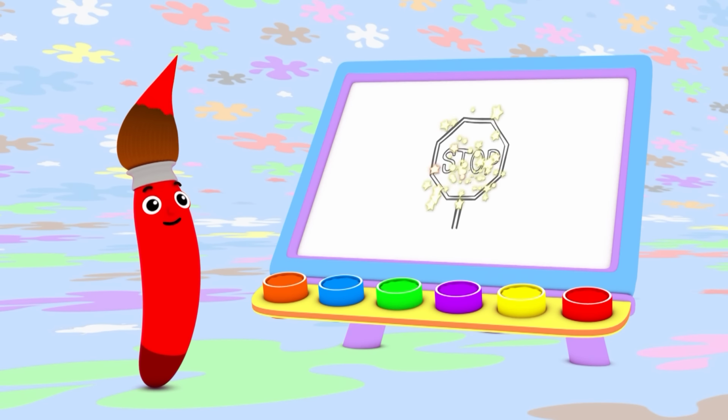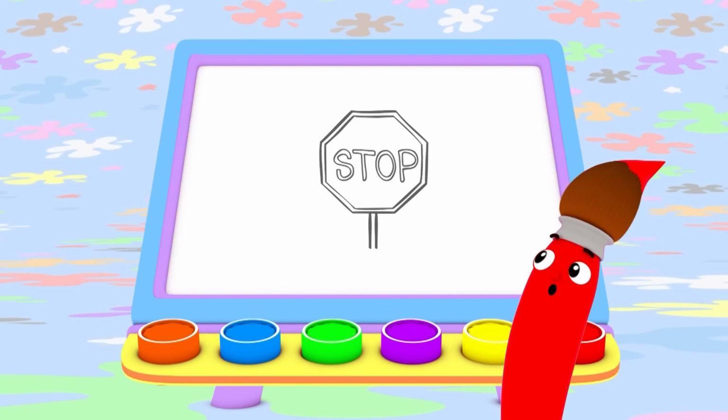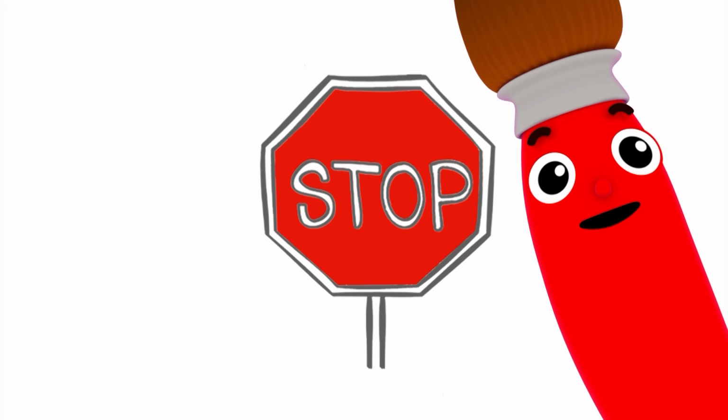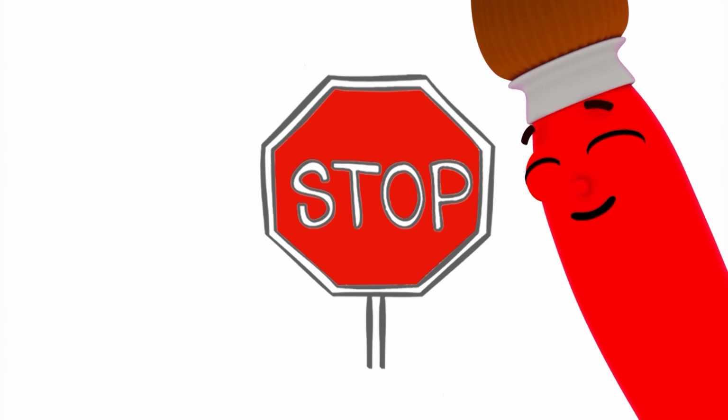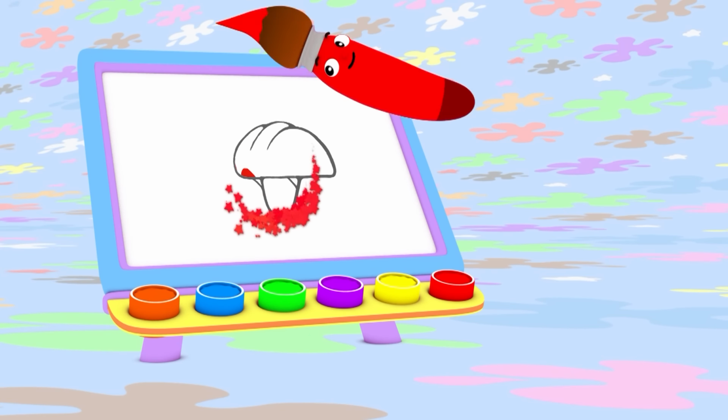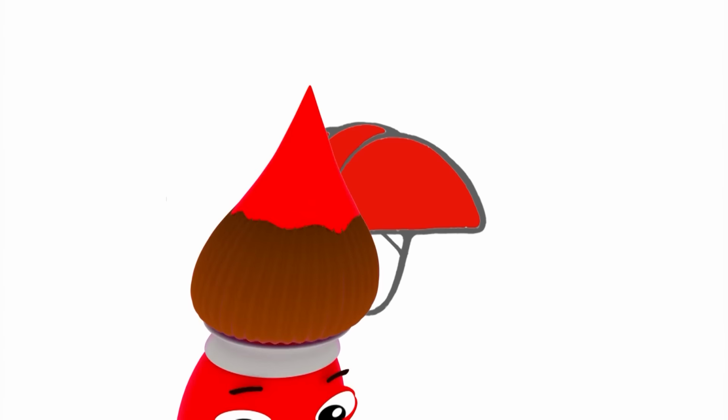I can use red to paint a street sign, too. Watch this. This red sign means stop. You know what else you can paint with the color red? A really red helmet. This red helmet will keep you safe.